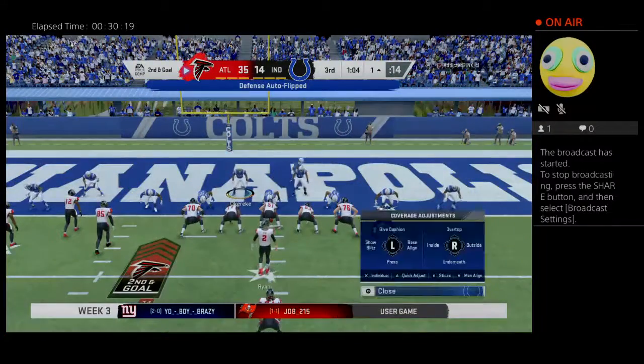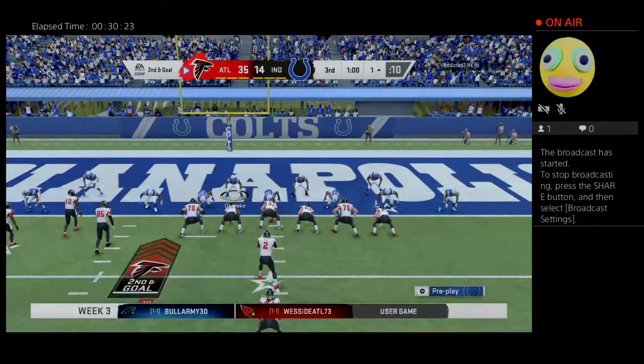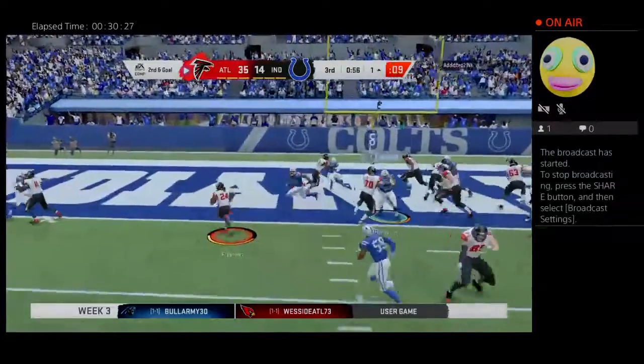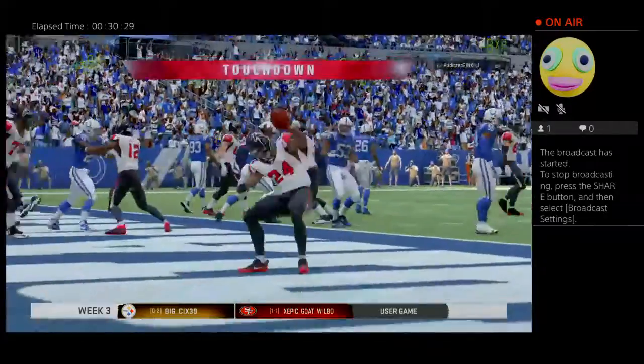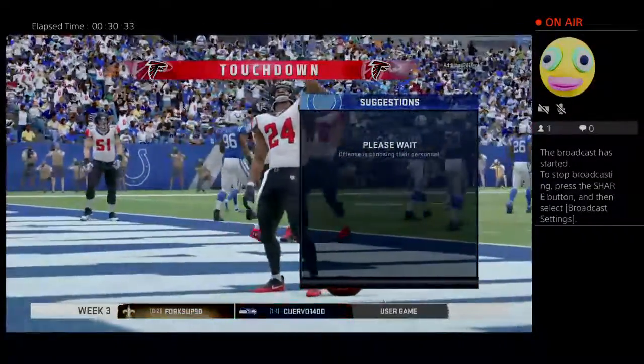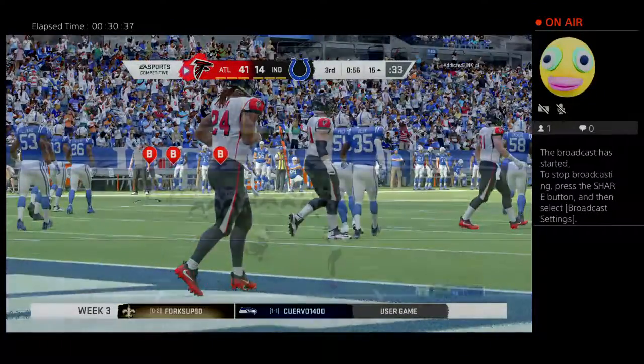2nd and goal, and the lone man in the backfield is Freeman. Check 4, check 4. Get up. He'll get it up the middle, and he will take it in for a Falcon touchdown. Taking it in from a yard out, and the Falcons will extend their lead.